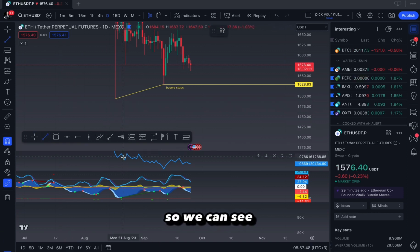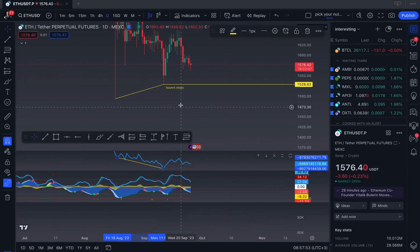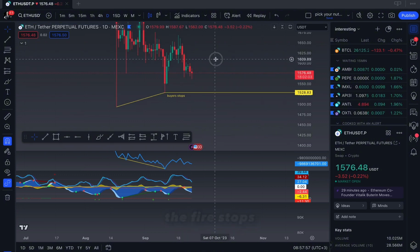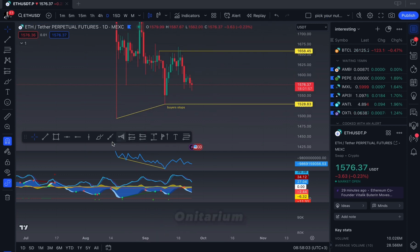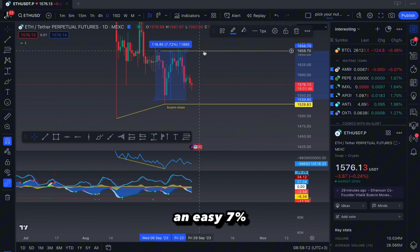So we can see the divergence right here. That was bullish and that was good. Then we have the buyer stops. That's why we pumped to the upside on Ethereum. So that actually was a very nice trade from here to here. That was an easy 7%.